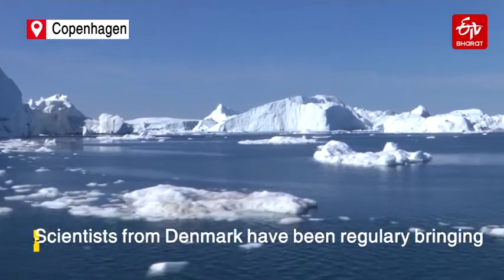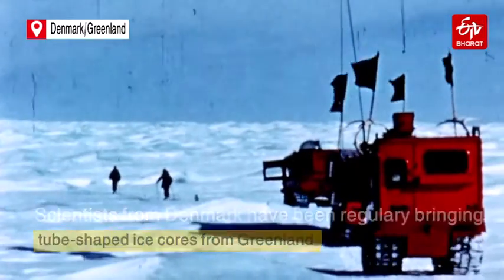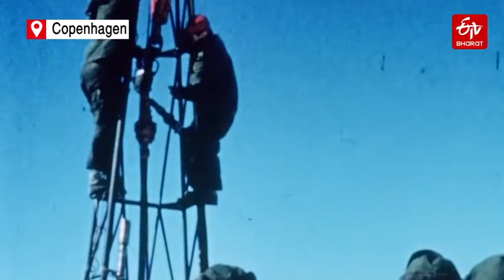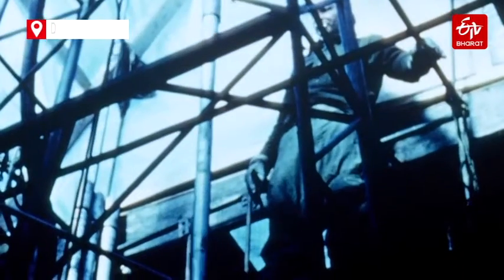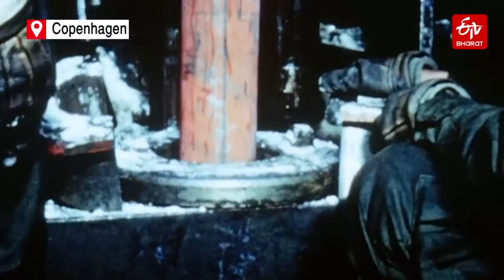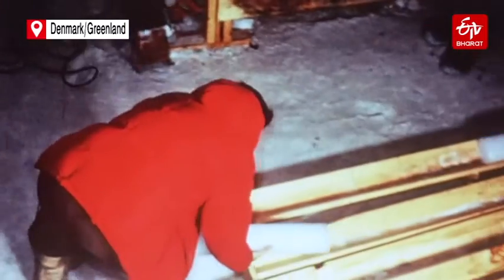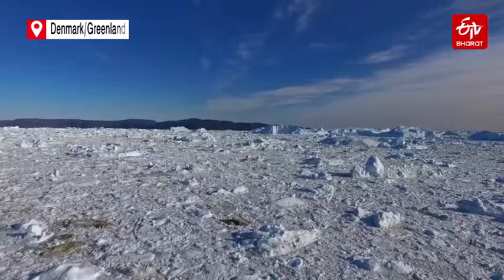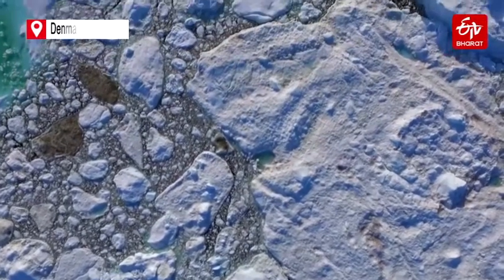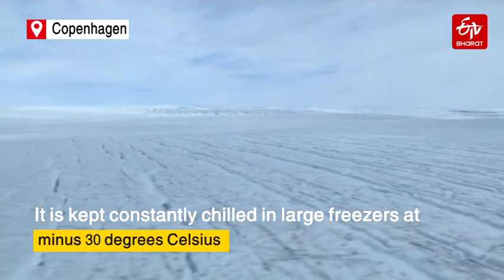Scientists from Denmark and Greenland have been regularly visiting the giant frozen island since the 1970s, bringing back deep-drilled, tube-shaped ice cores to study in sophisticated laboratories back home. If stacked end-to-end, the large frosty collection would now stretch more than 20 kilometers. It is kept constantly chilled in large freezers at minus 30 degrees Celsius.